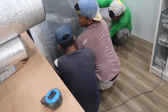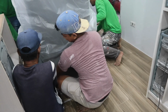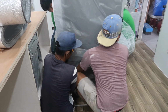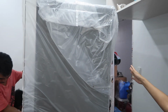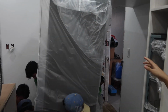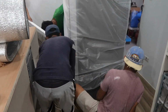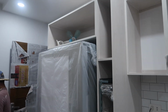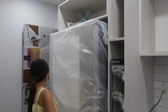Alright, and the fun begins. They have to lift the refrigerator off the wood base that it's on. I got 6 people there lifting it up, trying to get the styrofoam out. Guess they're going to lift it all the way up to the top of the ceiling. Alright, and it's in place with a couple inches to spare on top.